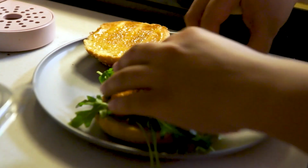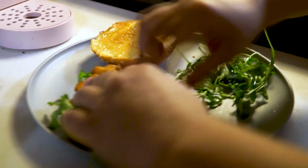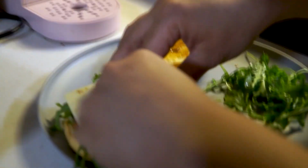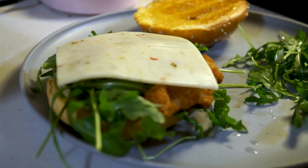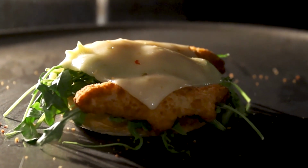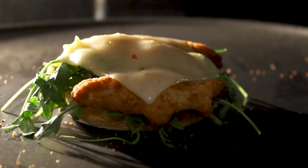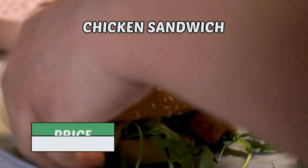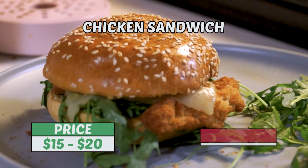Don't be shy when it comes to pressing them together or having them slightly overlap. You don't want any of your nuggets falling off. Take your cheese of choice and put it on top of the nuggets. This part is optional, but since I like my cheese melted, I stuck my sandwich in the oven and broiled it for less than 5 minutes. Once that's done, take it out of the oven, put your other bun on top, and your sandwich is complete.